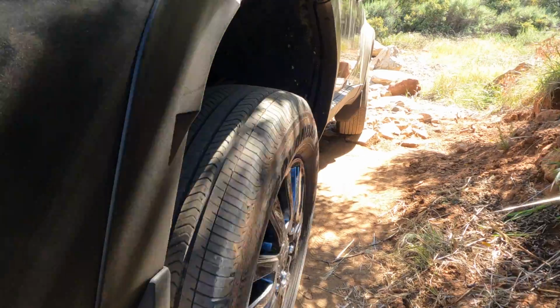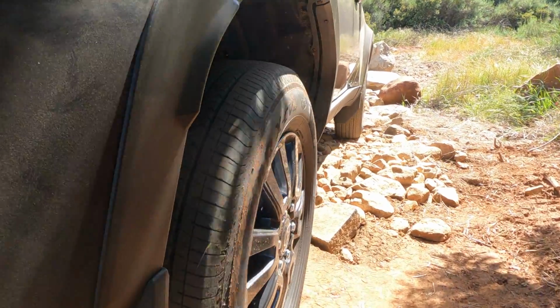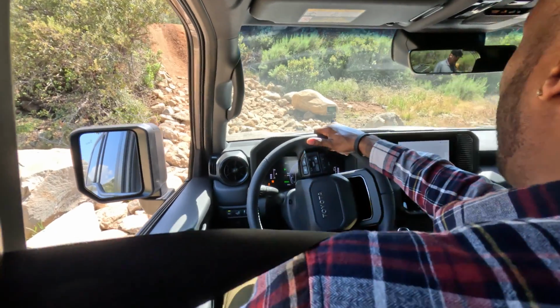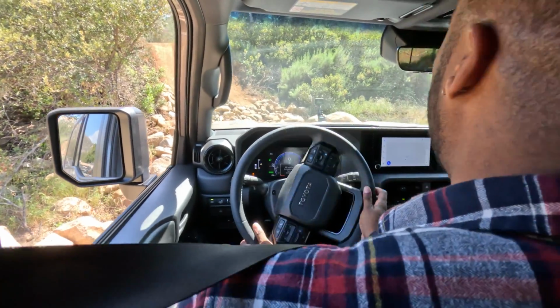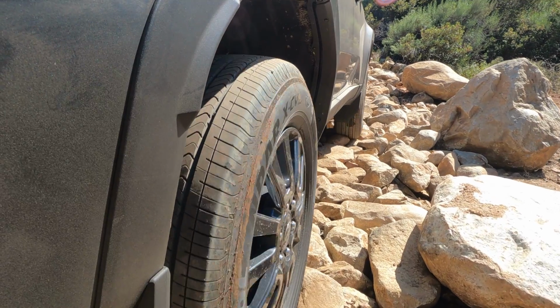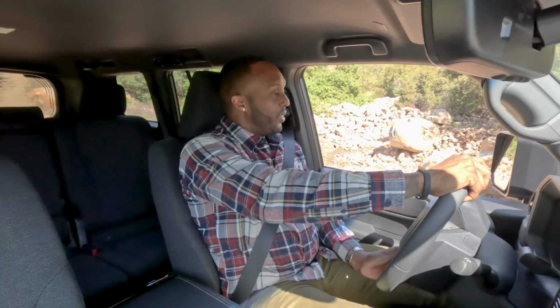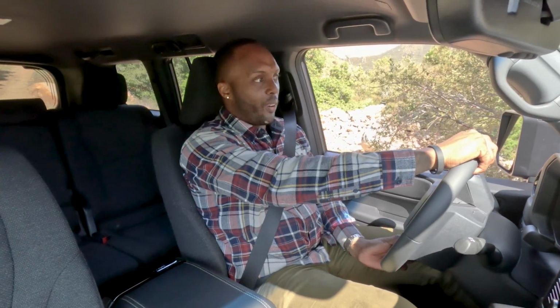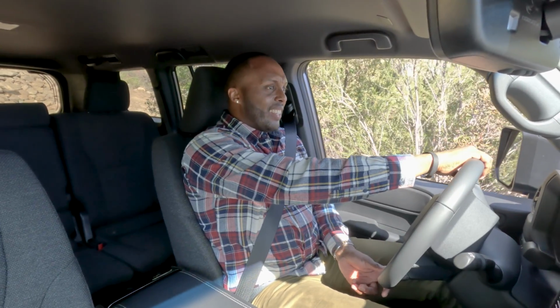So right now, I'm in the crawl mode. A little bit to the right. There you go. Yeah, he's giving me some good instruction. It's definitely crawling, and I'm not hitting the throttle at all. I'm just concentrating on my steering and my line going over all these rocks. All right, a little hitch, and it's still going. It's giving me the right amount of throttle to get over, and it pretty much did crawl control for me effortlessly. That's really good.